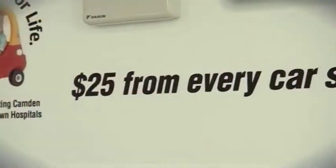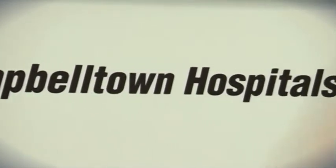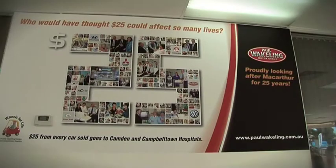So each year they give us a list of equipment that they can't get through normal funding and we actually make those purchases for them. So the current purchases total over $750,000 and they're things that people need.